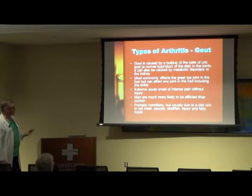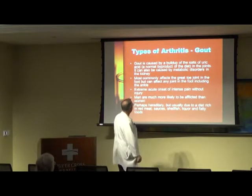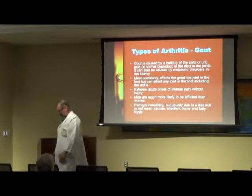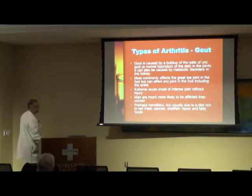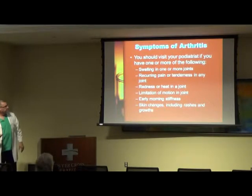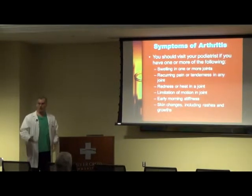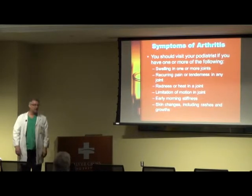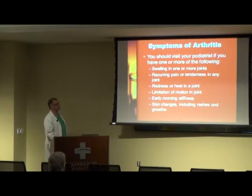One of the things I also want to touch on, I don't think it's even in this slide, is the chemical causes for gout. And what do I mean by chemical? Drugs. There are certain drugs that you take that can bring on a gout attack too. One of them is taking a diuretic. The diuretic can actually concentrate the blood.